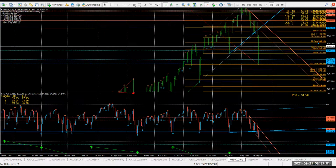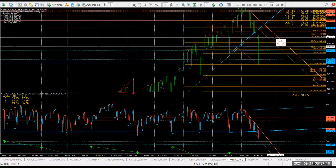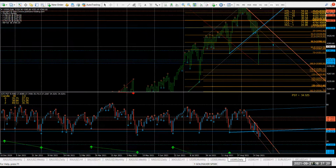This 4,300 odd, whatever that is, this zone is also going to be your resistance, 4,396. So this zone is resistance. And if it pulls back up even higher, you're going to have to get in there. Okay. Slightly higher as well. So wait for that retracement.